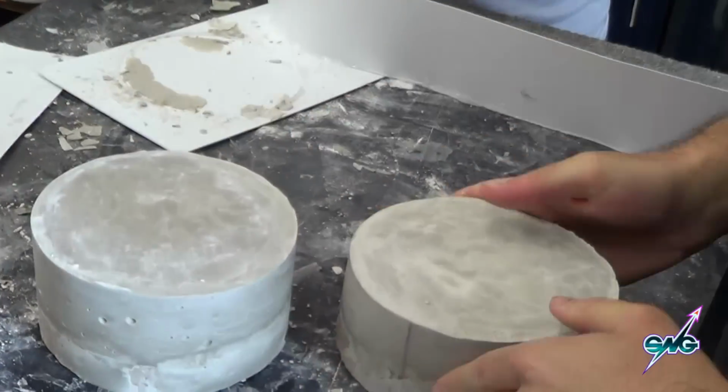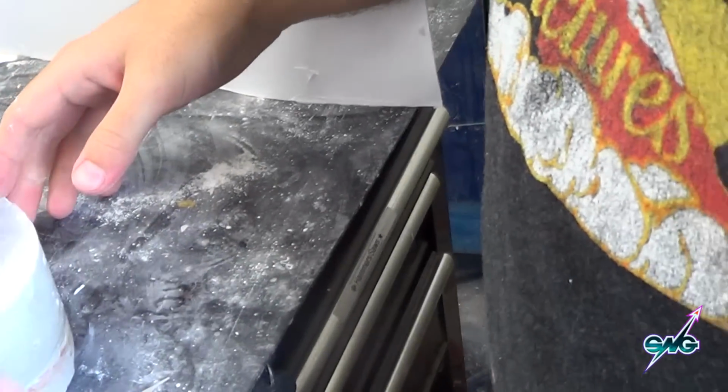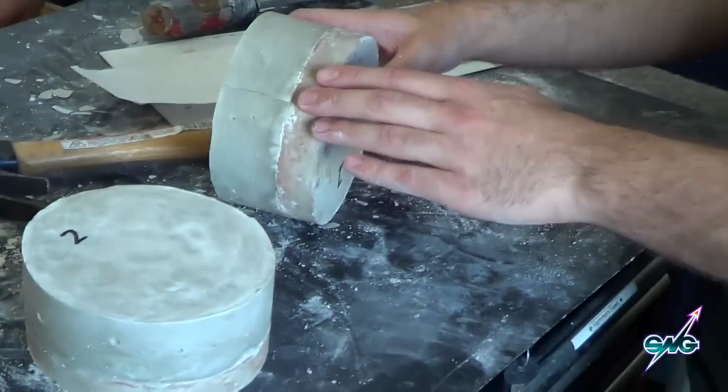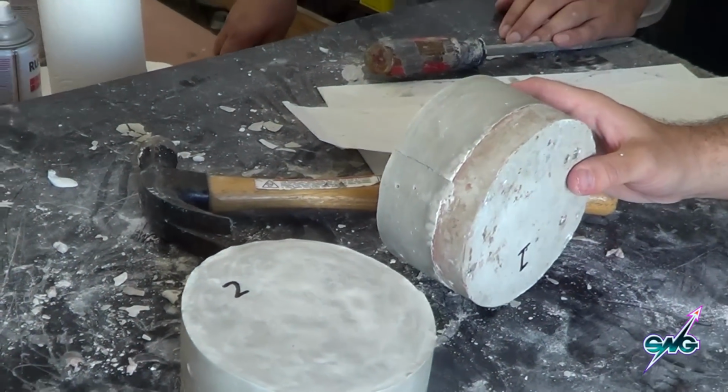Okay, what you're going to have to do here is take a hammer and tap around the edge here. And we have two new people today, Conda and Darla, who have joined us here at SNG Studios. They got to see how a life mask is made today. Now they're getting to see how Planet of the Apes Spock ear molds are, I said it, pointed ear molds are made.